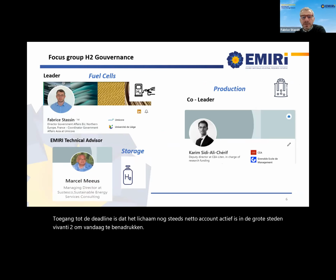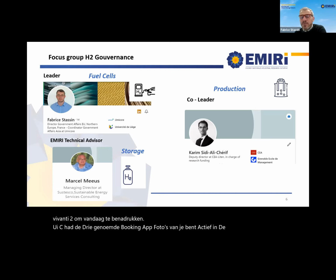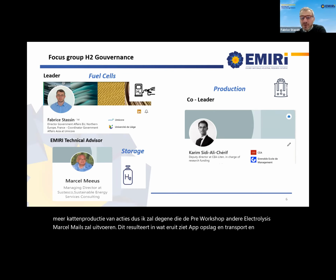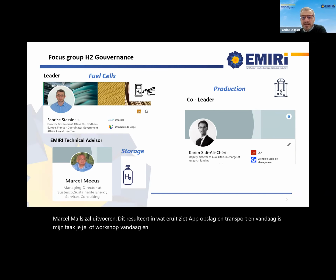You will see 3 names popping up for those of you who are active in that group. It's Karim, who is more looking at production of hydrogen. He was the one running the previous workshop on electrolysis. Marcel Meus is with us as well. He was looking at storage and transport. And today it's my job to take care of the workshop on fuel cells. This is a little bit how we distribute the work, but of course this is teamwork.